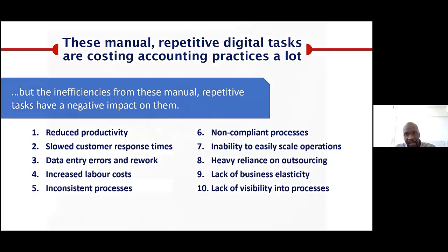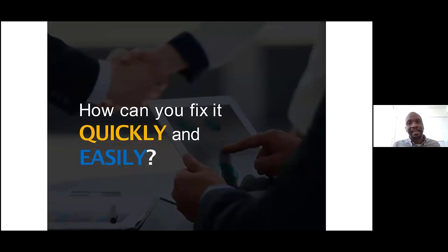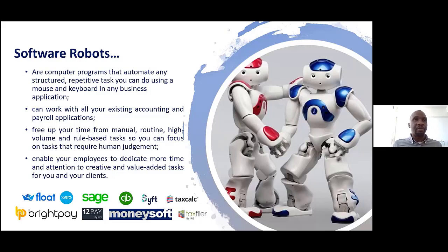Okay. So the question is, how can we quickly and easily fix the impacts of these manual repetitive tasks on accounting practices such as yours? One way that we found is by deploying software robots. Now, in case you're wondering what a software robot is, in a nutshell, it's a computer program that is programmed to perform structured and repetitive processes on a desktop or laptop computer, using mouse clicks and keystrokes. So if there's anything that you can do on a desktop or laptop computer following structured steps, using keyboard and mouse strokes, we can train a computer program to do exactly that.